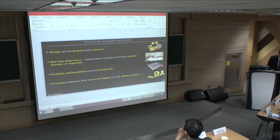You need to learn and try to understand the other side and understand it really deeply, not just observe, but try to do more than that. You need to be able to explain mathematical notions intuitively so that the other side will understand where you come from. It's not only about, you know, here are the results, good luck, right? You need to have a full handshake with the other side to make sure that things are completely appreciated in the other side.